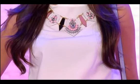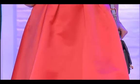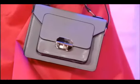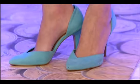Right, let's see. The top from Primark is great value at £10. The skirt from Coast is £115. It's a really good skirt. The bag from M&S is £29.50. So you said less, Emma. That means the shoes need to be less than £32.50. They are from New Look.